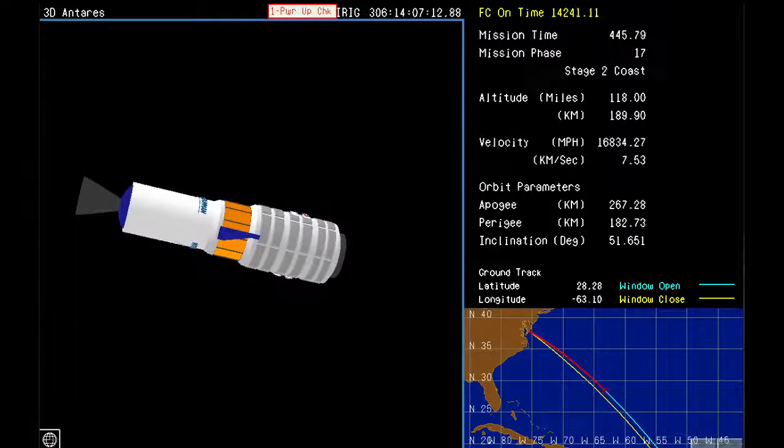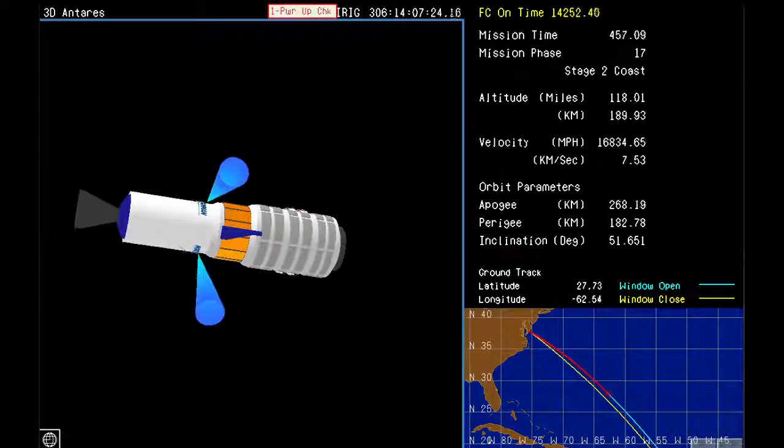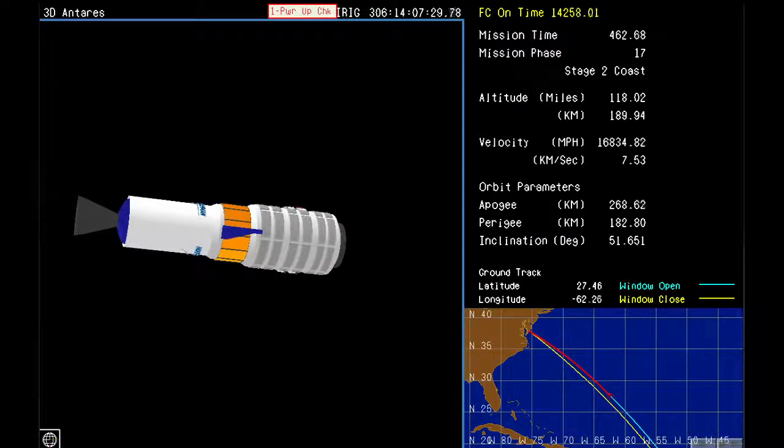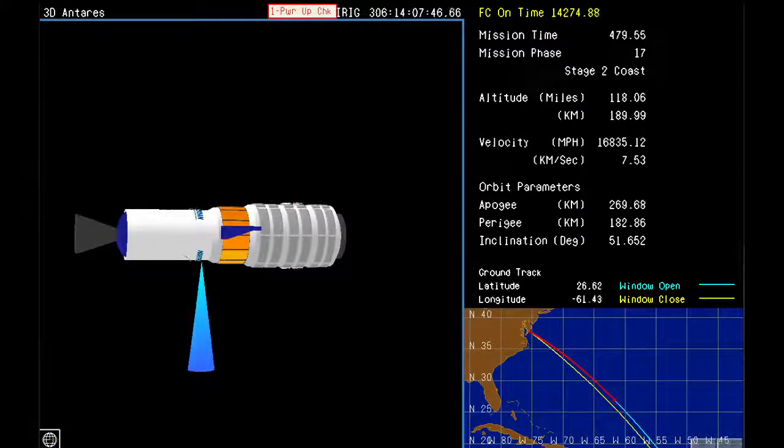The next milestone will be Cygnus separation at about 8 minutes and 49 seconds after launch. Power is nominal. Antares will coast for roughly another minute prior to payload separation. Systems continue to perform nominal. Altitude 190 kilometers.